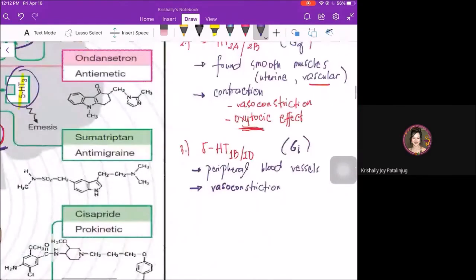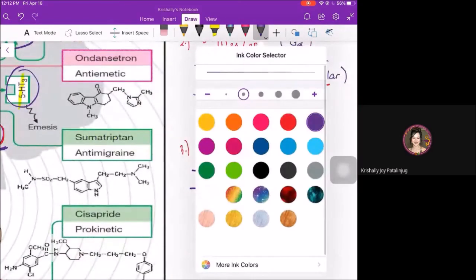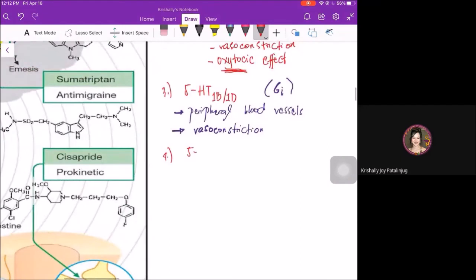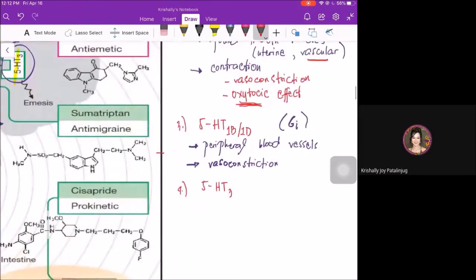Number 4, we have serotonin 3. For serotonin 3, take note, this is commonly found in the area postrema of the brain. So this is located in the brain, particularly in the area postrema of the brain.